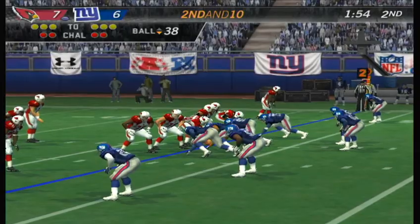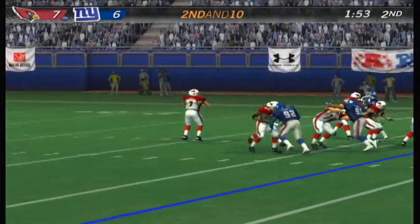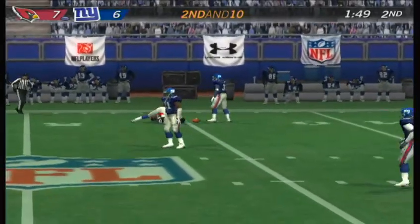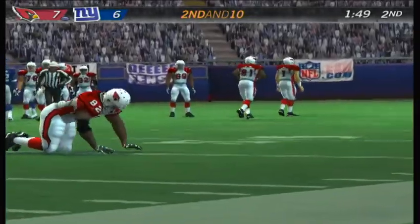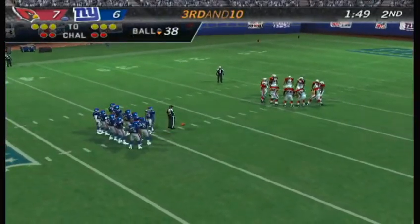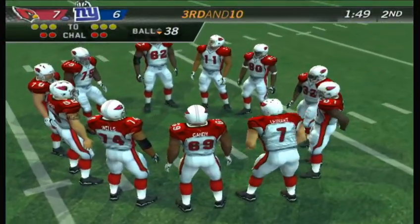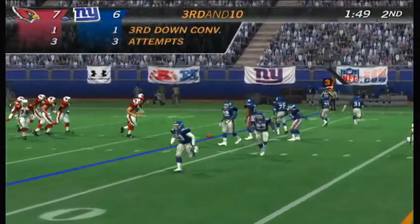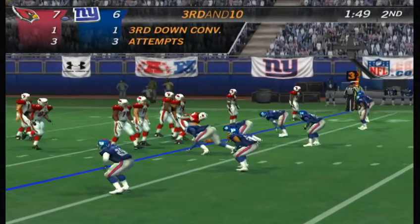The Giants line up in a 4-3. With the throw. Had a shot, but couldn't come up with it. He did a nice job of getting off the line and getting into his pass pattern. But he had the ball bounce right off his fingertips. And here's a look at each team's success on third down so far.